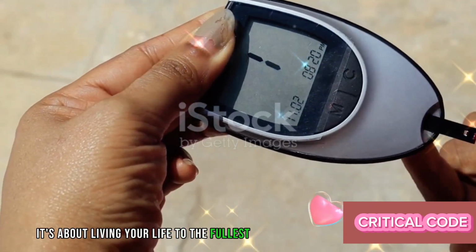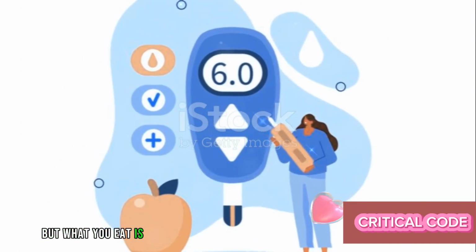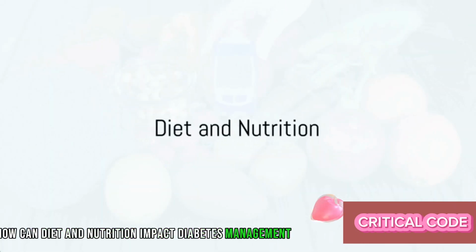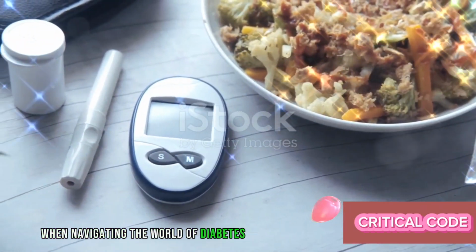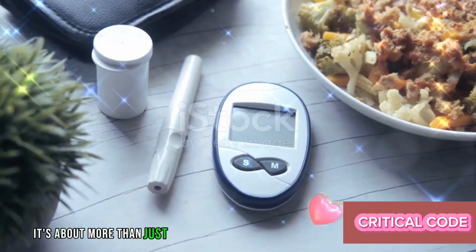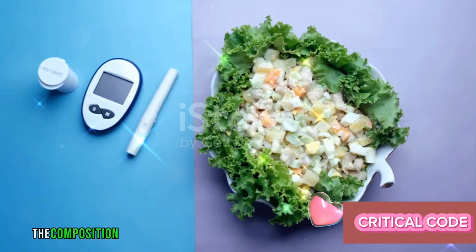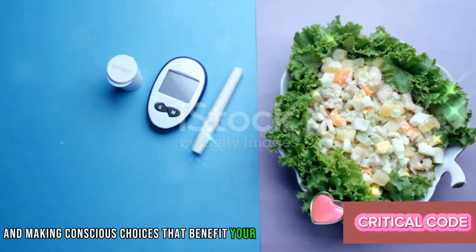to the fullest. Monitoring blood sugar levels is the first step, but what you eat is equally important. How can diet and nutrition impact diabetes management? Let's find out. When navigating the world of diabetes, a balanced diet is of paramount importance. It's about more than just avoiding sugary snacks and drinks. It's about understanding the composition of your meals and snacks, and making conscious choices that benefit your body.